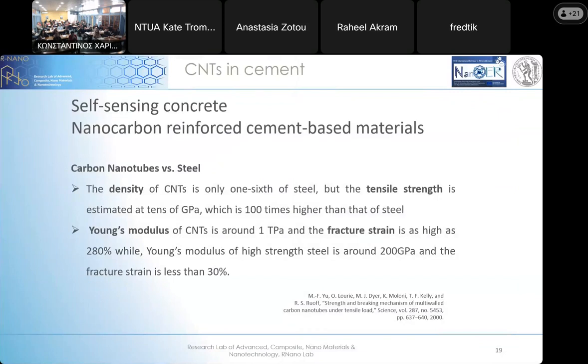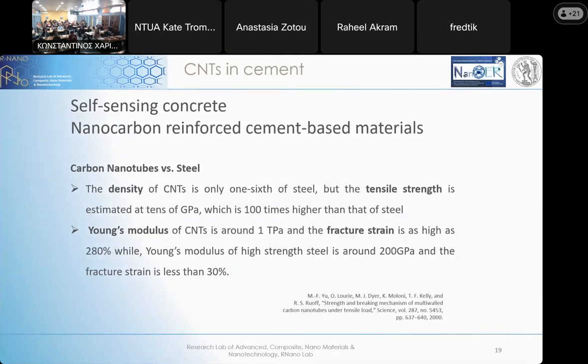Now, if we compare carbon nanotubes to steel, we will see that even though the density of CNTs is much lower, approximately 1/6 of steel, the tensile strength is estimated to be around 100 times higher than that of steel, while the Young's modulus and the fracture strain are also a lot higher for the CNTs compared to the steel.